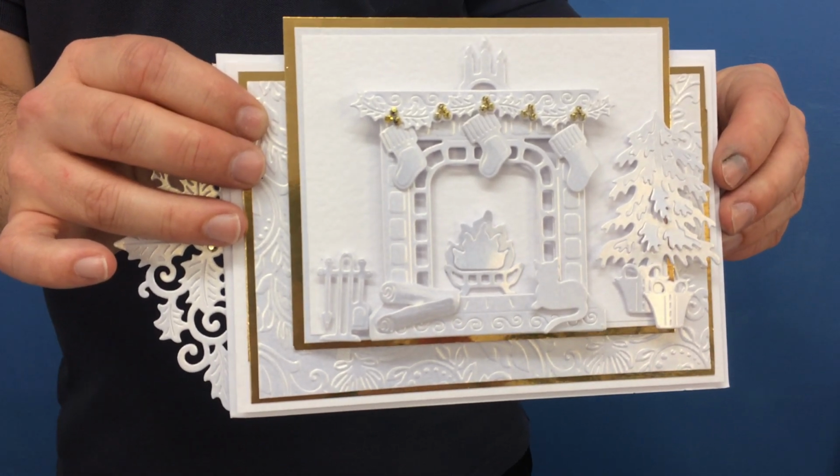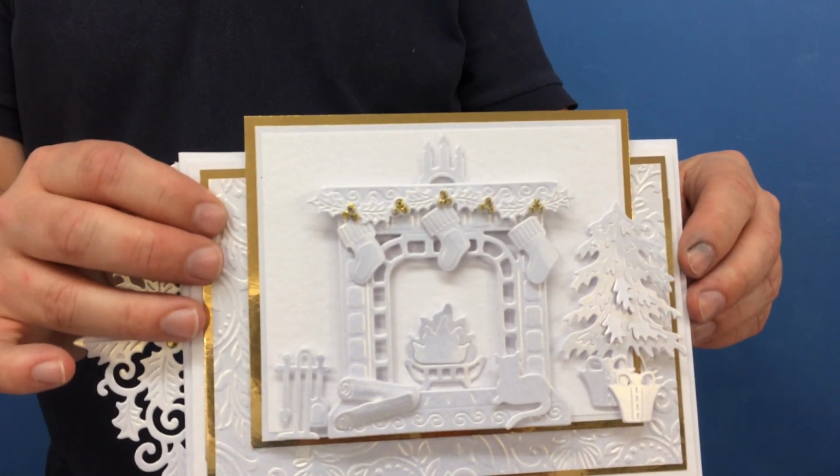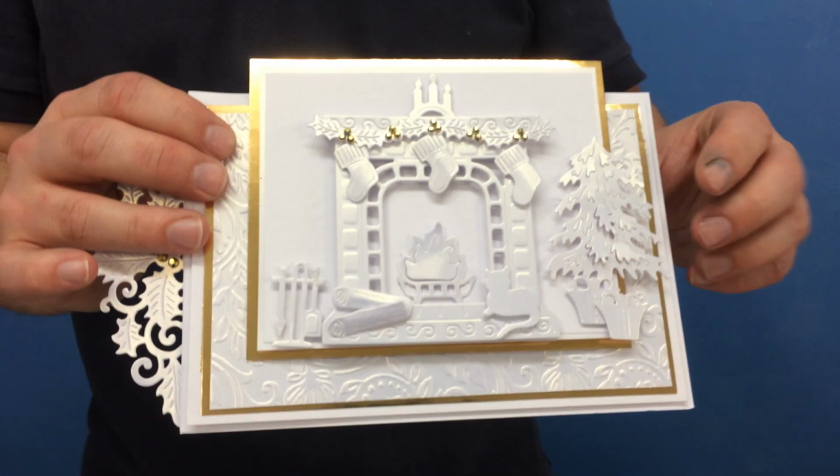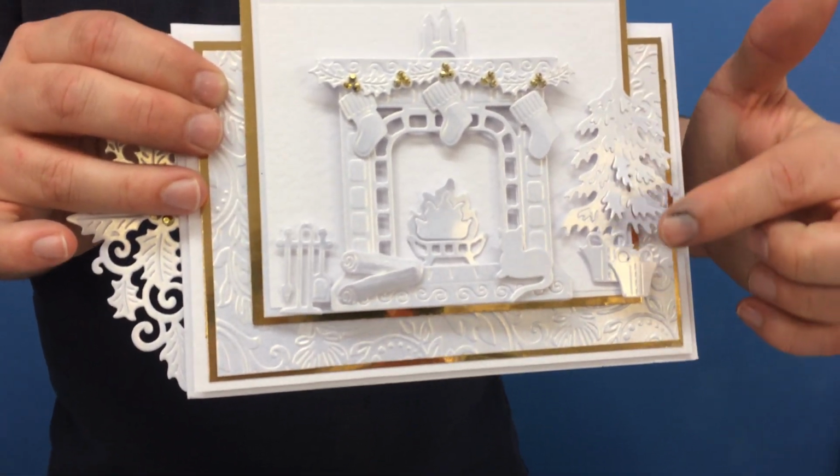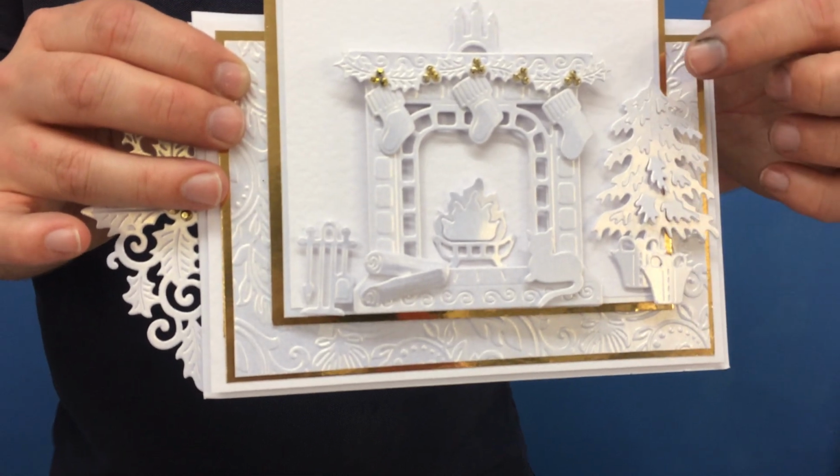Now the fireplace set is number 10, and it is only $8.99. On here as well, we have the tree in the corner here, which is off of die set number 9. That's our scene set, which is $6.99.